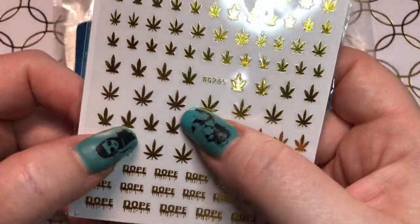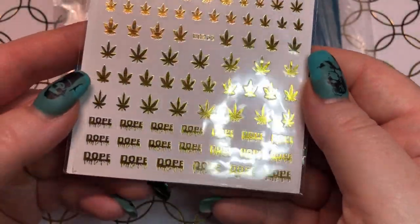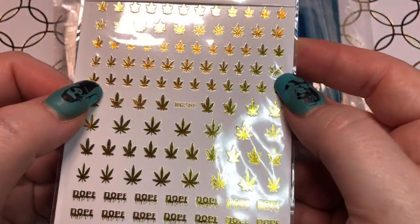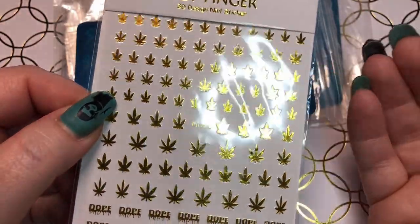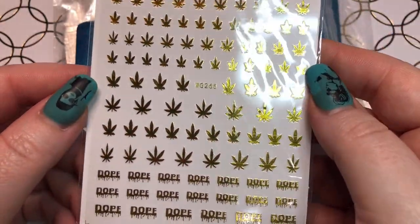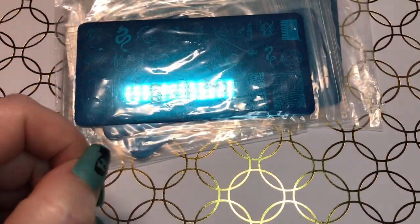stickers. They look like they're really good quality and they're in gold, so it's really nice. And I mean, I live in BC, Canada, and 420 is coming up, so I'm sure I can use these. And of course, weed is legal here in Canada, if you didn't know that. So yeah, I'm sure I'll make use of these, so that's nice.